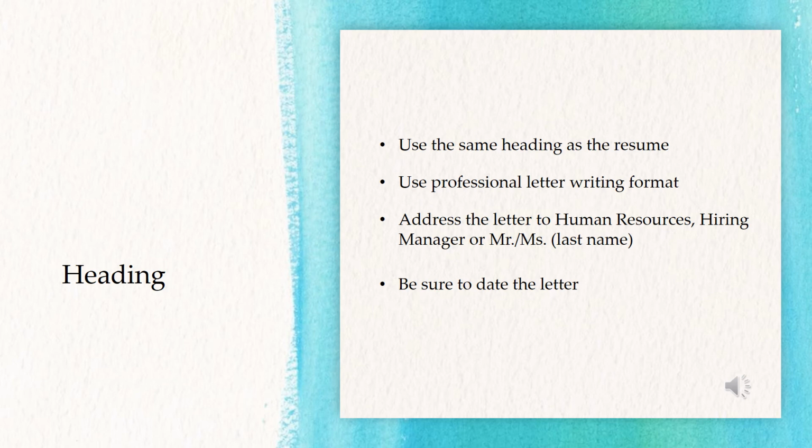For the heading of your cover letter, you should be using the same heading that you used on your resume. This would be the contact section of your resume. You will also use professional style letter writing. Be sure to include the date and to address the letter to either Human Resources, Hiring Manager, or to the name listed on the job posting.